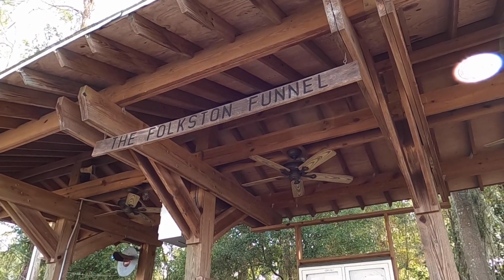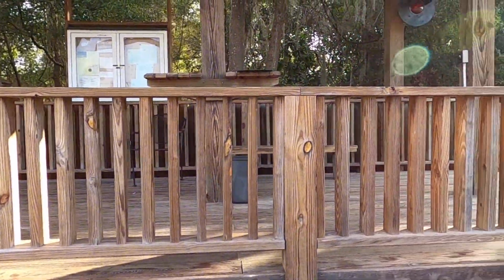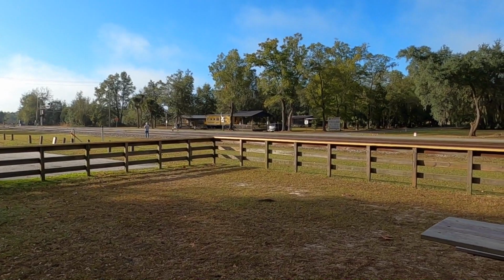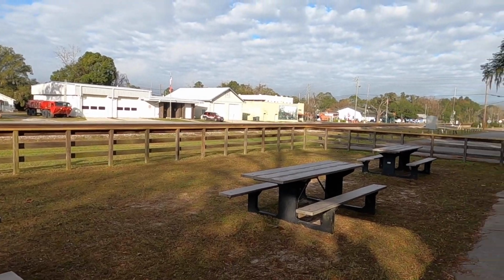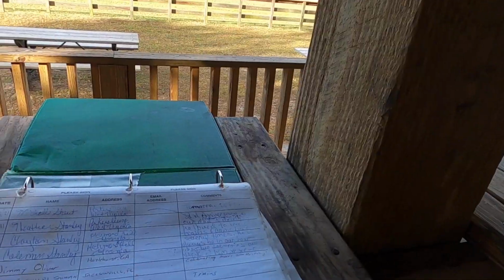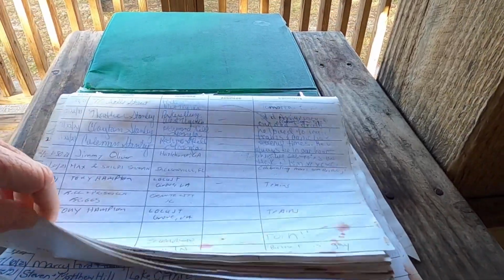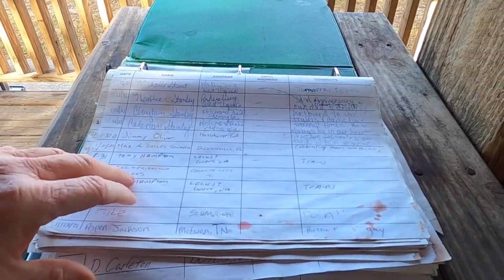They call this the Folkston Funnel. They have an observation deck here with handicap ramps, parking. Across the street is some lodging, picnic tables here. They need a new logbook here. It's all filled up.